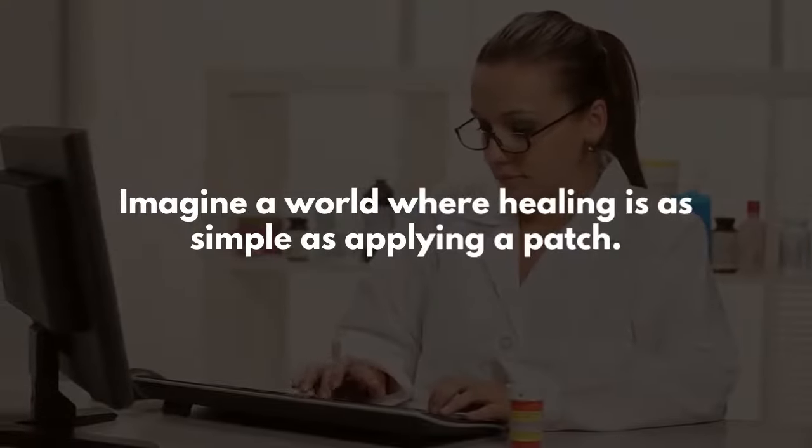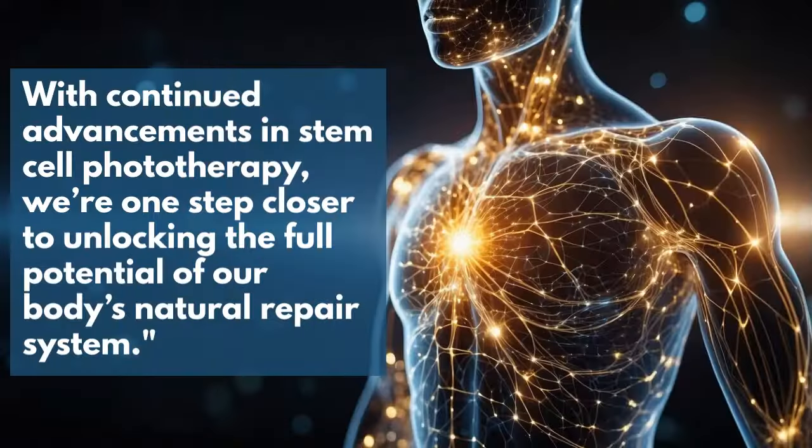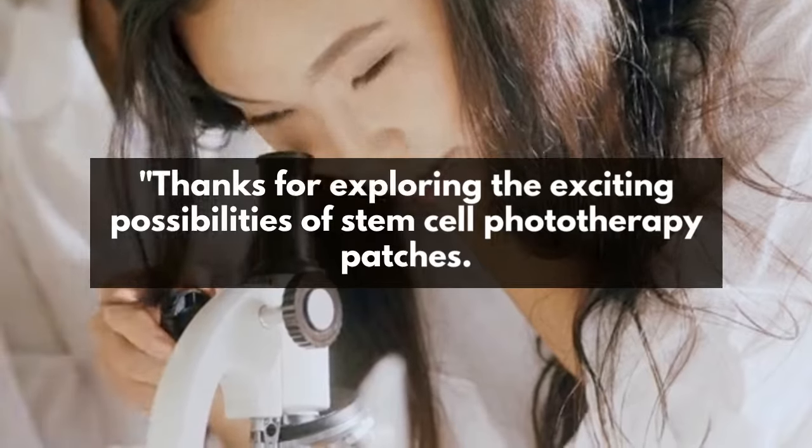Imagine a world where healing is as simple as applying a patch. With continued advancements in stem cell phototherapy, we're one step closer to unlocking the full potential of our body's natural repair system. Thanks for exploring the exciting possibilities of stem cell phototherapy patches.